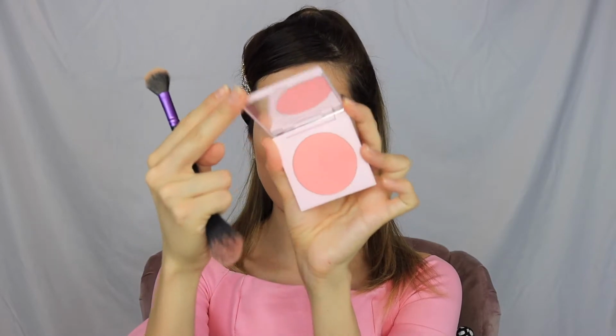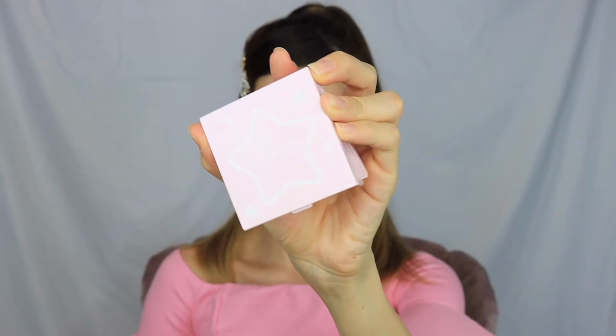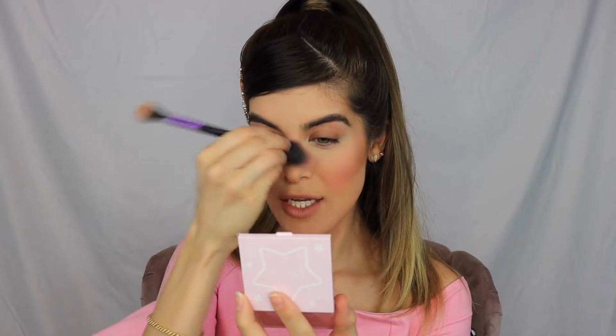So I'm going to use the pressed powder blush, Take the Cake, which is a beautiful pink from ColourPop, and I'm applying it like so, starting off in the apple of my cheek. You guys could see it when you semi-smile. It's like the little round part that pops out. And then I am slowly going up and out towards my cheekbone. With whatever's left, I can also put a little bit on the bridge of my nose. I feel like that gives it a really cute little pop of color.